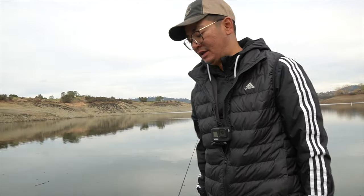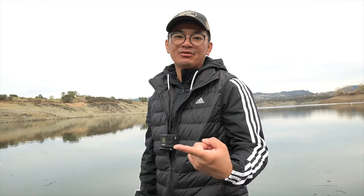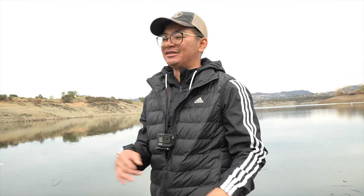Anyways, guys, I'm out here at Lake Amador going for some trout. Finally caught a lightning trout. It's been a journey. I've been here so many times and I always skunk. Either catch rainbows or just skunk. So I saw a school of lightning today and I threw a bunch of lures and couldn't get their attention, and finally saw one on its own and I was able to hook up on it.